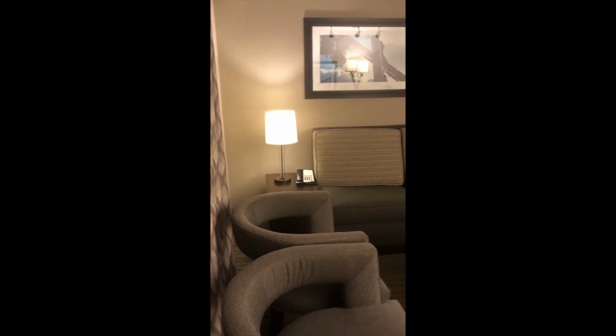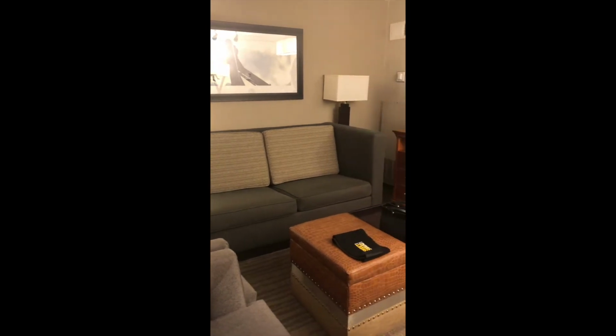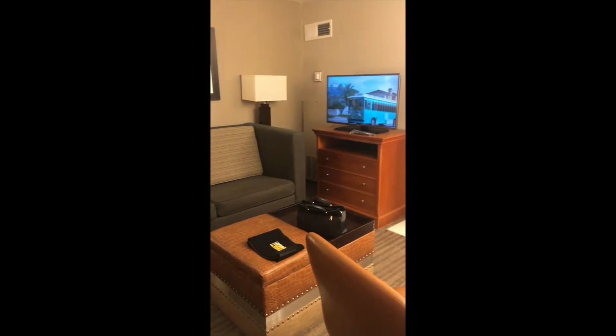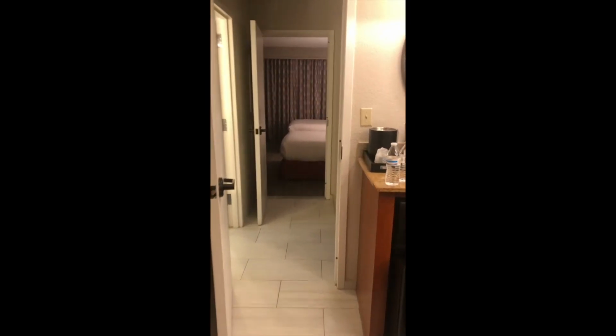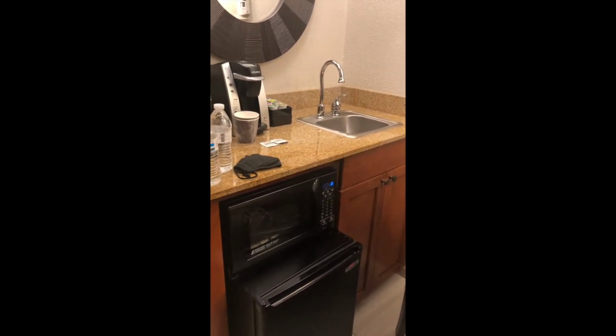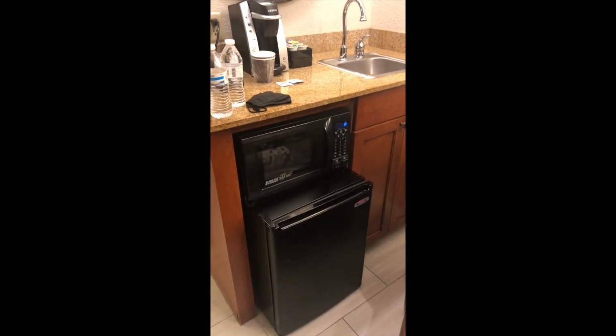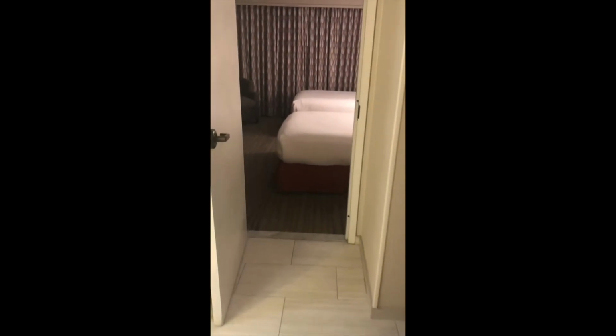The rooms are tagged with this sticker showing that they've been cleaned and sealed. So when you enter the room, you can be confident in knowing that it's clean. Here is what it looks like when you first walk into the room. It's very nicely set up. It has a suite type feel. So you have the TV area, sitting area, you have a refrigerator, and a desk where you can eat. There's also a sink and a Keurig machine, microwave. So everything to make it a really nice, convenient stay and just a separate space from the bedroom itself.